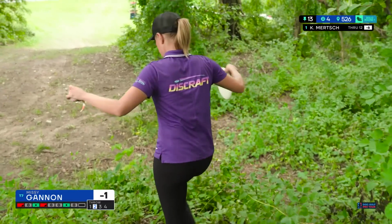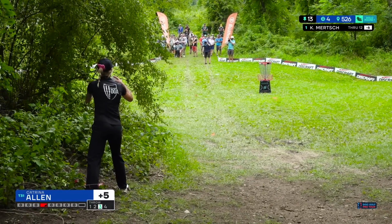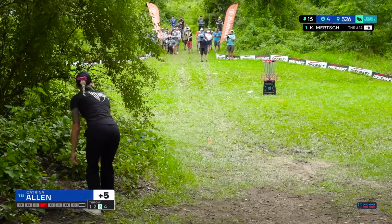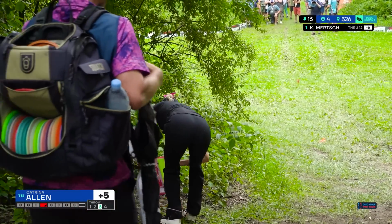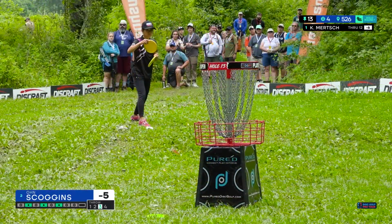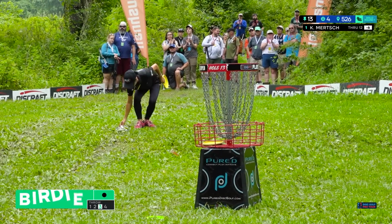60% of the field birdieing this one, 40% taking a par. Yeah, this one's definitely a tweener. They used to have it as a 3. It was way too hard to birdie. Now it's pretty dang easy. Obviously, I think most of us prefer it as a 4. It is a fun shot to hit it correctly. There were no bogeys on the day. Cool.